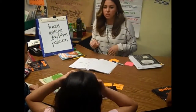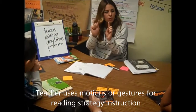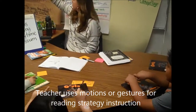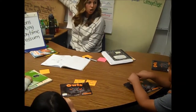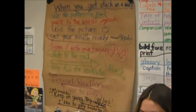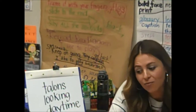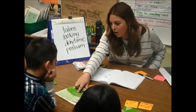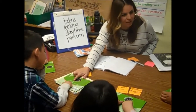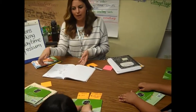Okay, so this strategy is called framing it with your finger. Say it. Framing it with your finger. Can you show me that, Steve? Say, frame it with your finger. It's on our chart. Framing it with your finger. That's going to help us when you... Oh, look at you. You're already starting. He found the blurb on the back. You can find this word and frame it with your finger. Inside. What's the word? Inside. Good job. Even though I didn't say to read the blurb yet.